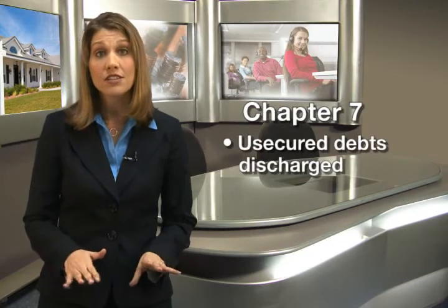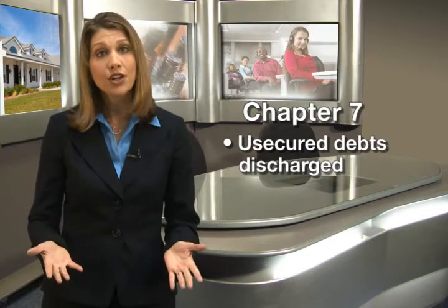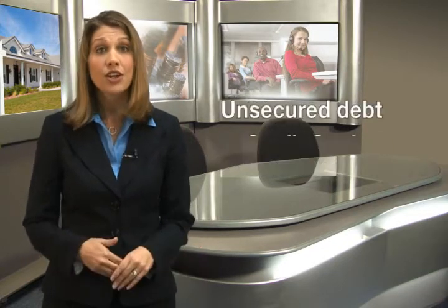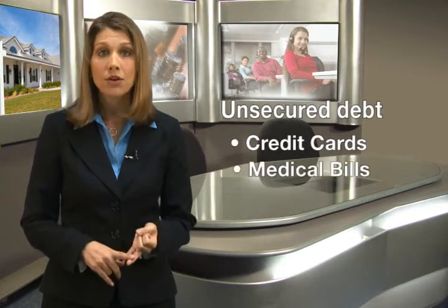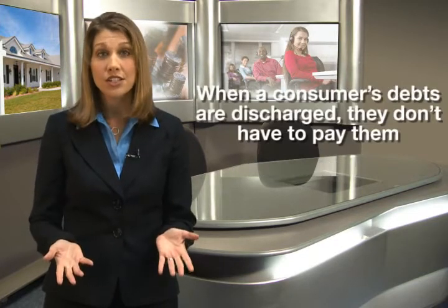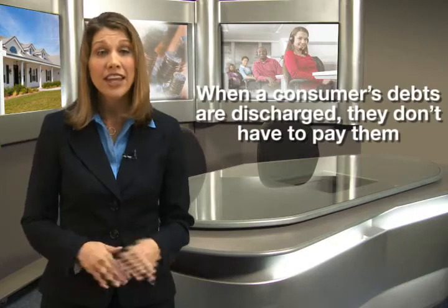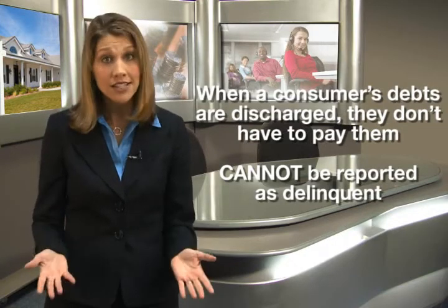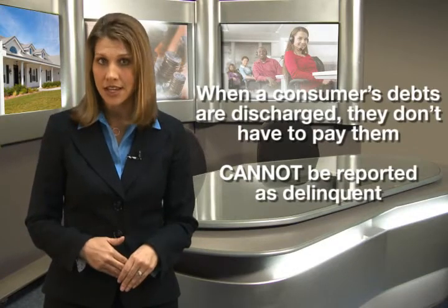In Chapter 7 bankruptcy, debtors can have most of their unsecured debts discharged. Unsecured debts are those that aren't attached to physical collateral. For example, unsecured debt includes credit cards and medical bills. When a consumer's debts are discharged, they don't have to pay them, and they can no longer be reported as delinquent on credit reports, and anyone who tries to collect them can face bankruptcy court sanctions.